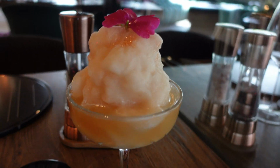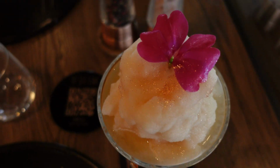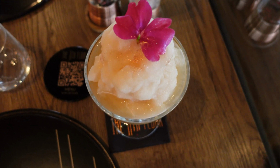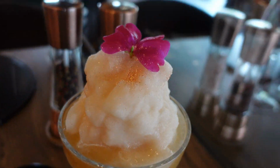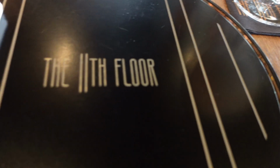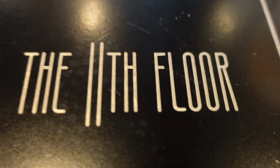And my cocktail, my mocktail, it was a fruity tutti. It was delicious. I loved it so much, and it's so pretty. It was just like a little tower of prettiness and so cute, but it was also quite delicious. So I was very happy with my meal and my drink.